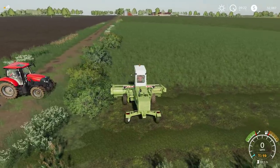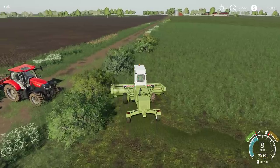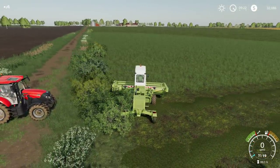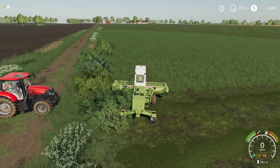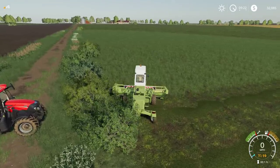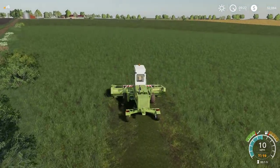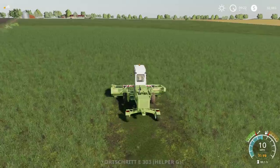Nope. She's going to run off the field. So I don't want her going that way. I'd rather she goes this way. Yep, that's how we're going to have to do it. We're going to have to go diagonal. That's really stupid. But okay. That's what we're going to have to do if we're going to hire workers to do this.